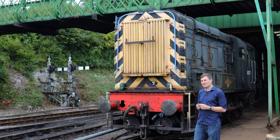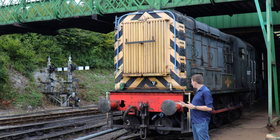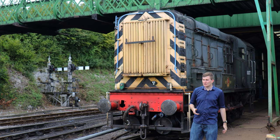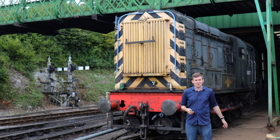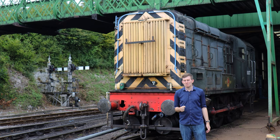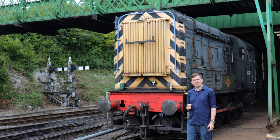Here on the Mid-Hants, we have a team of four of these shunters, which form the backstage crew and are very flexible. They can do movements around the yard, send one down to Wallsford to do some shunting, send some up to Medstead to do a bit there. They're fantastic locomotives, and it's about time we did an episode on them. So, let's look at where the shunters came from.